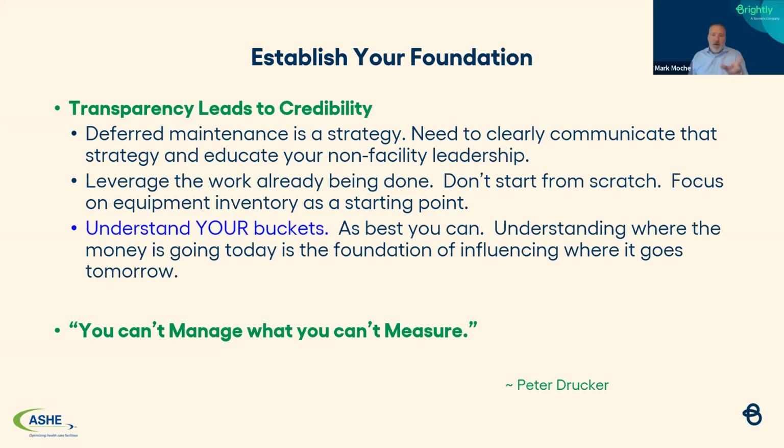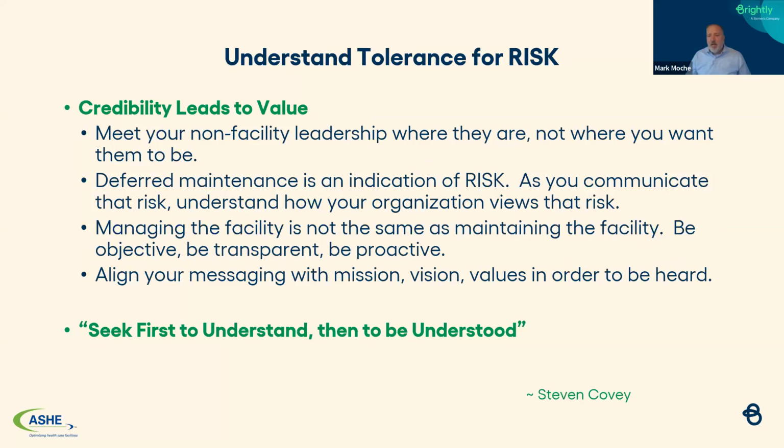And it turns out the contract was fine, but the money was being misappropriated within the finance system. So it looked incorrect. But that type of engagement, why? Why are we spending that kind of money on the fire alarm? Why are we spending that kind of money here? Again, it's a different management technique, right? Understand the tolerance for risk. This is really the credibility to value transition.